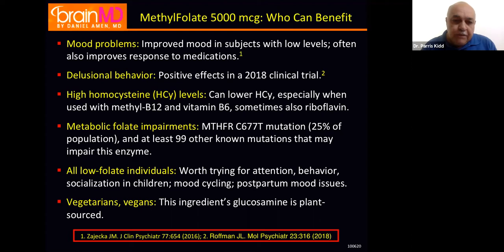And it's suitable for vegetarians and vegans because the glucosamine that's in this ingredient is sourced from plants. Most typically, glucosamine comes from animals, but this particular methylfolate ingredient has glucosamine from plants.